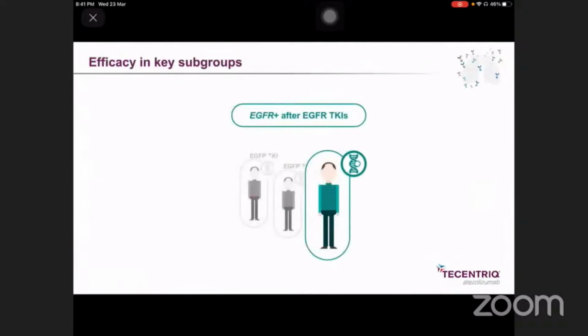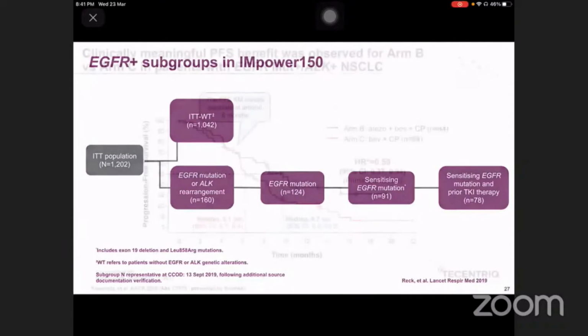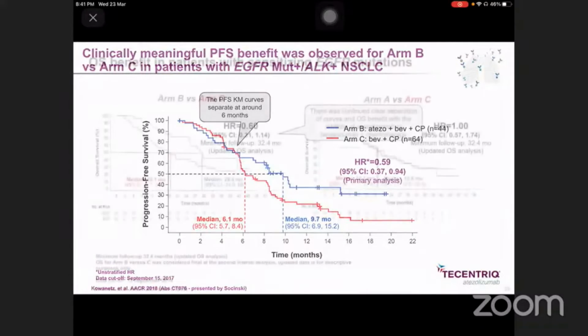Now, in case of patients with EGFR mutation, the sensitizing ones, that is exon 19 or L858R, who have been exposed to prior TKI therapy, around 10% of the patients were in this group. What we saw was the curve started separating at the end of 6 months, and we get a difference of around 3 months in overall survival, which is again statistically significant, giving a hazard ratio of 0.59.